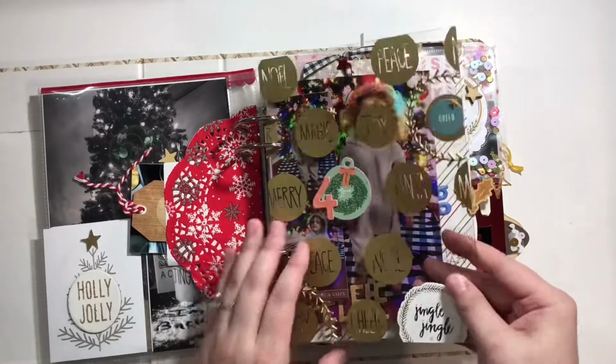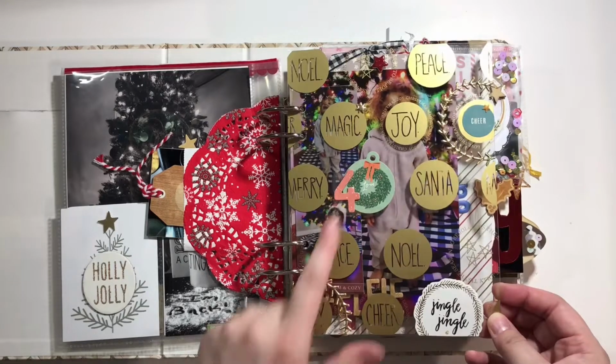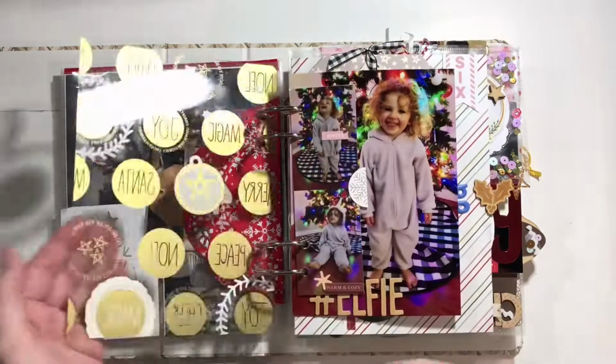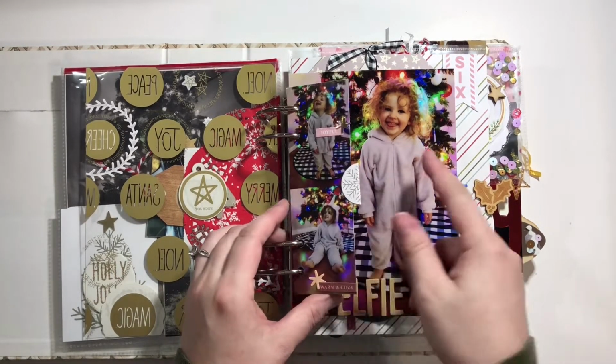Day 4, I used one of the transparencies I received from one of my December daily kits from Christina, and I just highlighted it with a few other little embellishments here and there, and added my number 4 there. And it's peekaboo to the photos of Nora. She had these really cute jammies she got from her big cousin, and she just looks so cute in them in front of the Christmas tree.